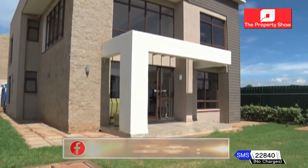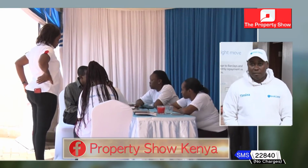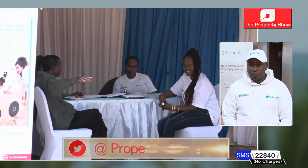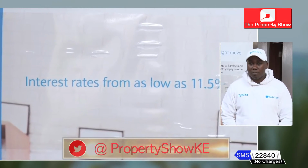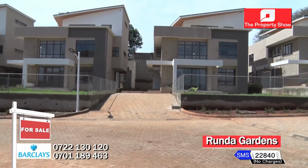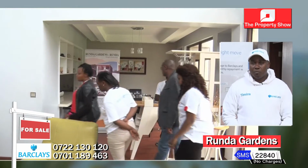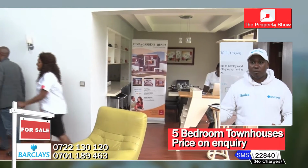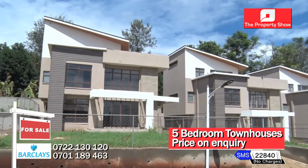We are having an event today on Saturday. It's called a show house at the Runda Gardens, whereby we're giving a special discount to all our Barclays customers. We have a very good rate. We started a campaign in the month of March that runs all the way to the month of June, whereby we're giving an interest rate of 11.5% to customers that are in our premier section. The repayment period moves from 1 year to 25 years. We actually give the longest period within the market.